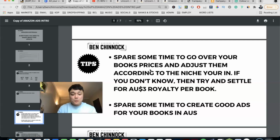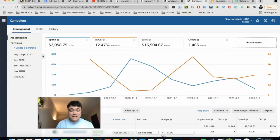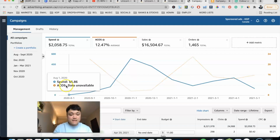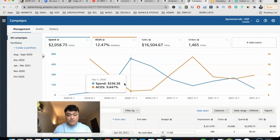Just for reference as well, Canada came out in August 2020. So if I show you my Canadian ads, for example, you can see that I jumped at the opportunity. I was a little bit late, as it came out for me in August 2020, but I only really started advertising heavily towards the end of September. And as you can see, my ads began to pick up, and my best ever month was November 2020 in Canada, 3 months after it was released. Literally, I spent 536 Canadian dollars with an ACOS of less than 10%.